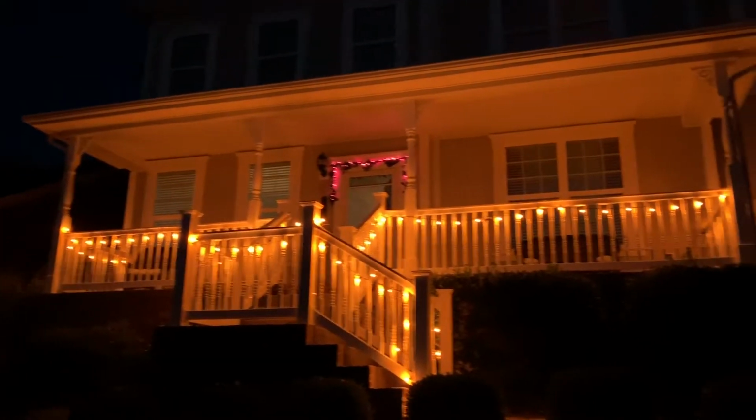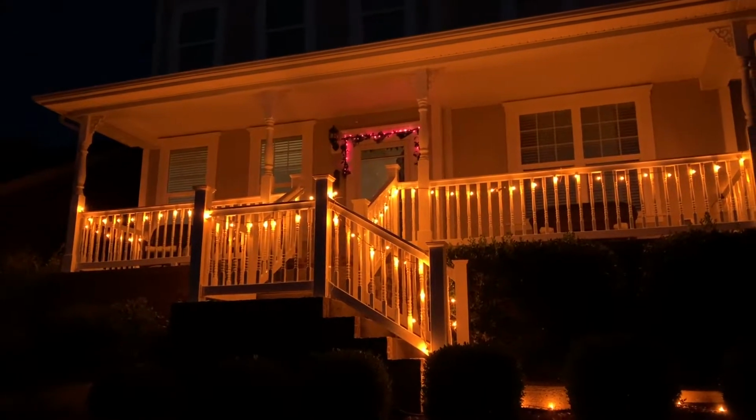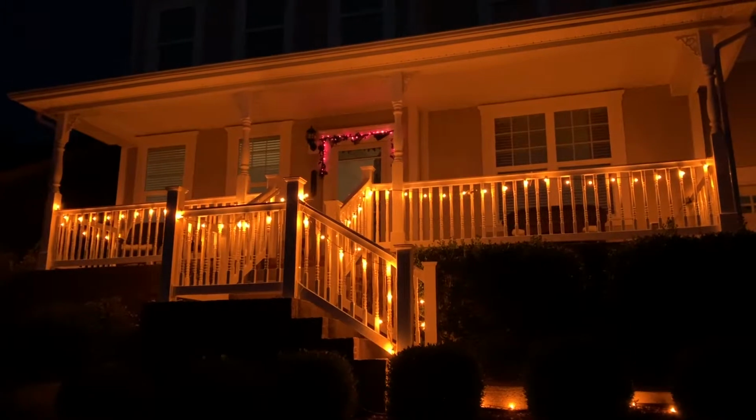All right, you guys, this is how the front of the house looks. I'm trying to be kind of quiet because it is a little late, but I don't think anyone's out. But this is how the front looks. So I'm going to hike my butt up this hill. It doesn't look very steep, but honestly, I promise it is.